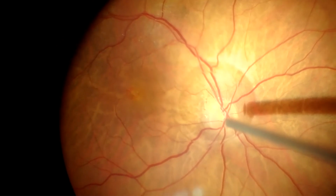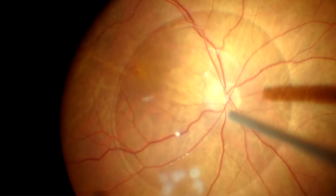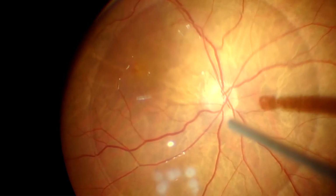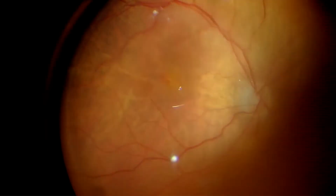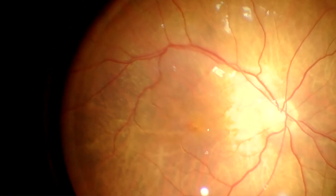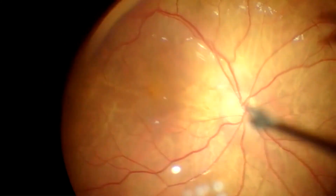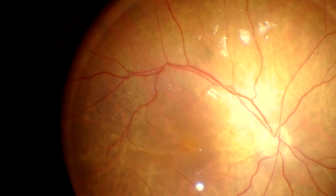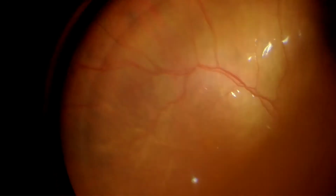I'm now putting just a bit of perfluorocarbon liquid in order to decrease the hemorrhage and to see exactly the retinal transplant. So, as I was saying, I'm not inducing any retinal detachment. We don't really need to. I will just cut around, inside the diathermy, and then I will take the graft over the macular hole.